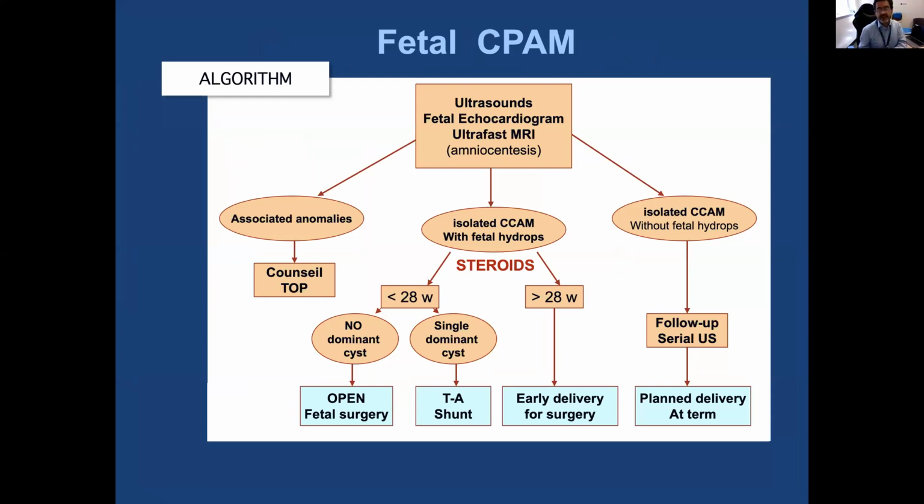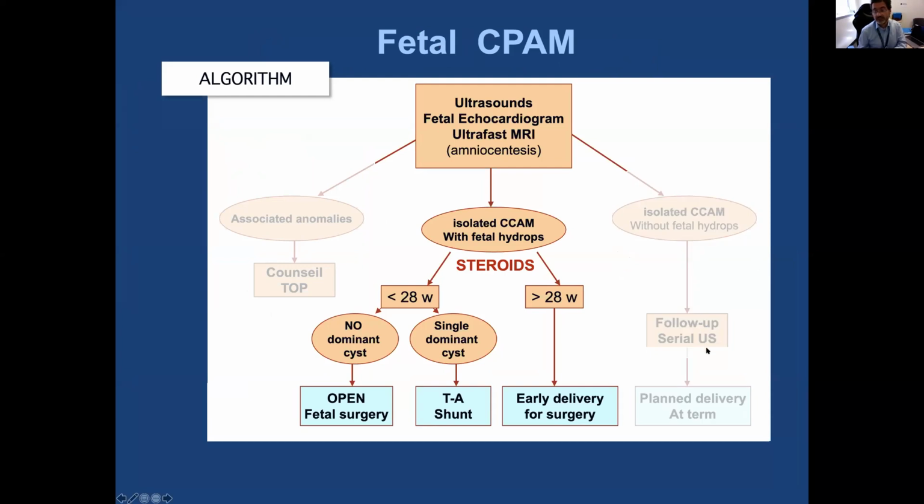Of course, if there are associated anomalies, we need to counsel about this severity, right? But if we have no anomalies associated and no fetal hydrops, we can follow the pregnancy and do postnatal treatment. But the problem is when we have a very high CBR with fetal hydrops. We do the steroids, and if they are not working, it depends. If it's later than 28 or 30 weeks, we can do an early delivery and operate on the baby. But if it's earlier than that, then we have to do fetal surgery, okay?